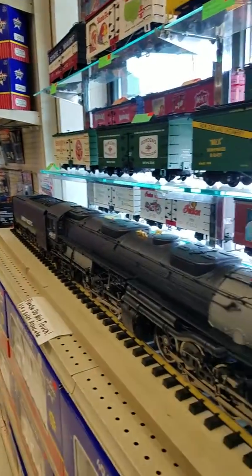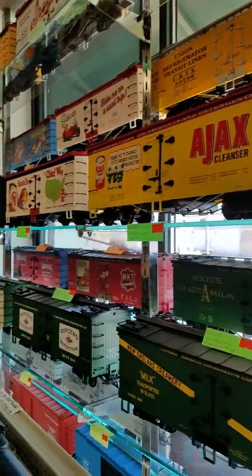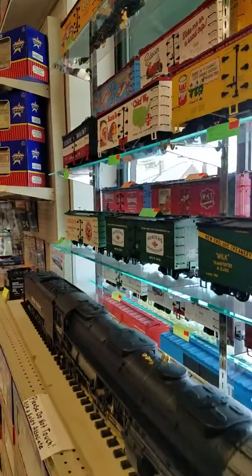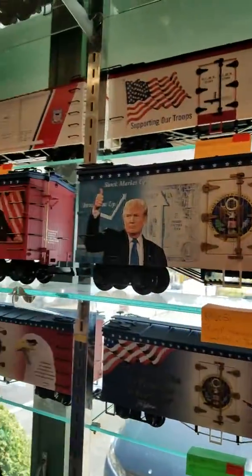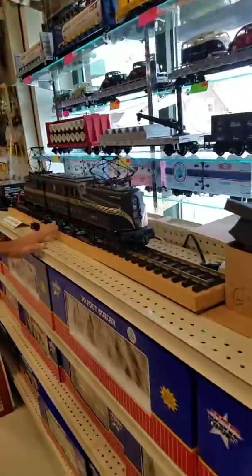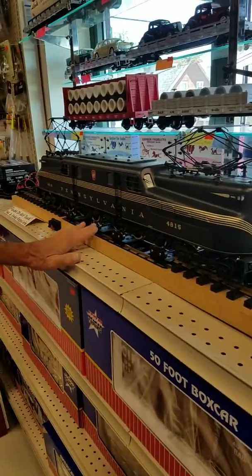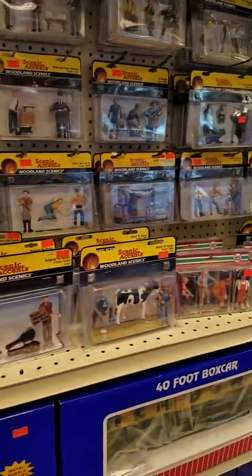But yeah, these here, that's the biggest, and we have another one coming in the same size, supposed to be in at the end of the year. These are all produced in the back. There's all your Trump cars and everything else. Oh, funny. And look at the tanks, too. This is the GG1, and like I said, this is all us. The company actually owns the rights to this one here. And these are in the back.